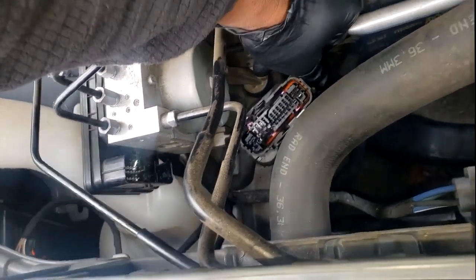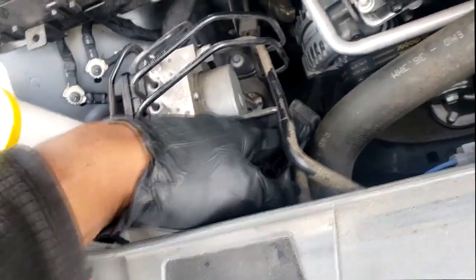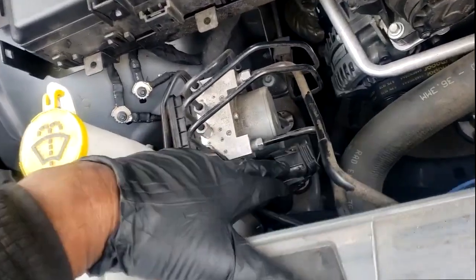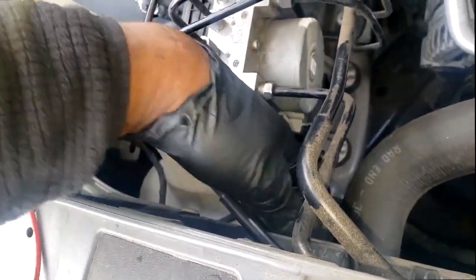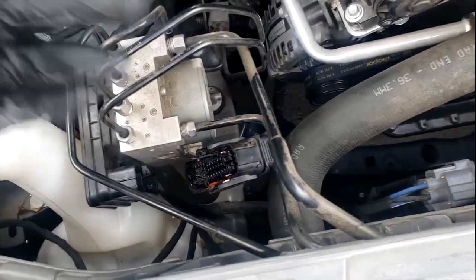I mean, look at that, guys. So let me update you guys. Yes, you can get this connector by itself. You do not have to get the complete engine harness or body harness, whichever harness this connector is connected to. So what I got ordered is a connector, which means I'm gonna have to make this harness accessible, cut it, and splice every terminal. I think this is a 38 pin connector, so I'm gonna have to do every last one of them, guys.